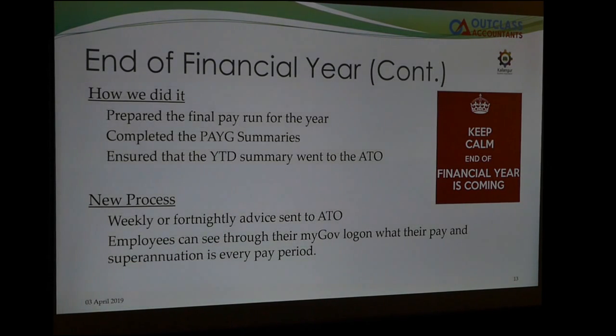We used to do the final pay run, then we do the PAYG summaries, and then we ensure that the end of year data went off to the tax office. Well, under the new process, every week, every fortnight, every month, the information will be sent to the ATO. As we said, it'll be all of those things we talked about: employees, tax file numbers, salary, how much tax was withheld, superannuation guarantee payments. Employees can see through their MyGov account what their pay and superannuation is every pay period, subject to good connectivity.